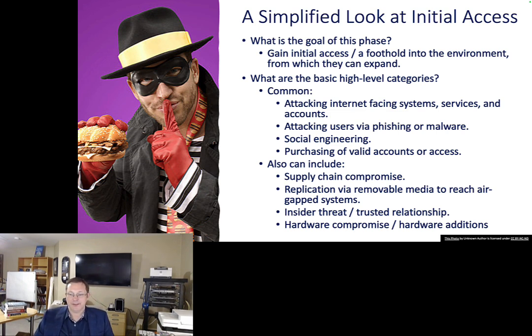Also, there's squatting of various different dependencies in programs. There's compromising a frequently used product in a data center, such as we saw with SolarWinds and Kaseya. There's a lot of different ways where a supply chain can be compromised to introduce malware. There's replication via removable media to reach air-gapped systems. This is notorious for Stuxnet. We're not going to go into it for time, but Google it.